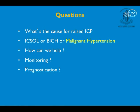and basically we need to find out what's the cause for raised ICP, and whether it is any space occupying lesion, or is it benign intracranial hypertension, or most importantly in every case of bilateral disc edema, in any age, because nowadays early myocardial infarction is increasing. Even in younger patients, you need to think of malignant hypertension or ischemic optic neuropathy. So always check blood pressure in this group of patients.